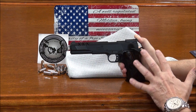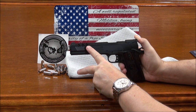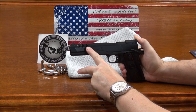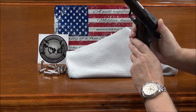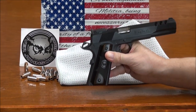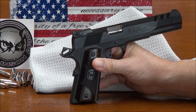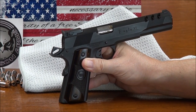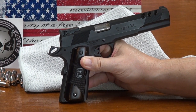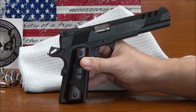Now, I already have it in black. At the time, I wanted the ported barrel and slide, and this is what's called the 6-inch Eagle XL. I like it so much, and I've had so much enjoyment out of shooting this gun, and we're going to get into it real deep in here, and you're going to want one, especially the one I'm going to unveil in 24 karat gold. I'm going to show you why the price point is what it is and why it's going to go up in value.